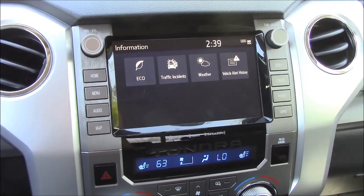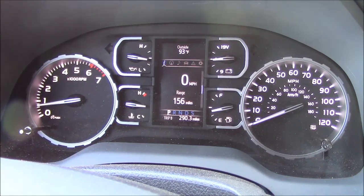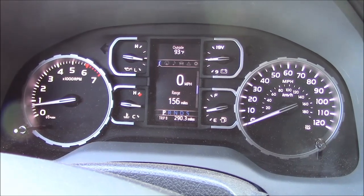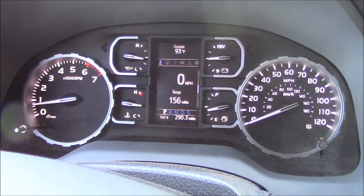No, this is fine. And my favorite of all, since I'm going to be looking at this every time I'm driving, a very simple gauge cluster, lots of useful information, no gimmicks. The way it should be.